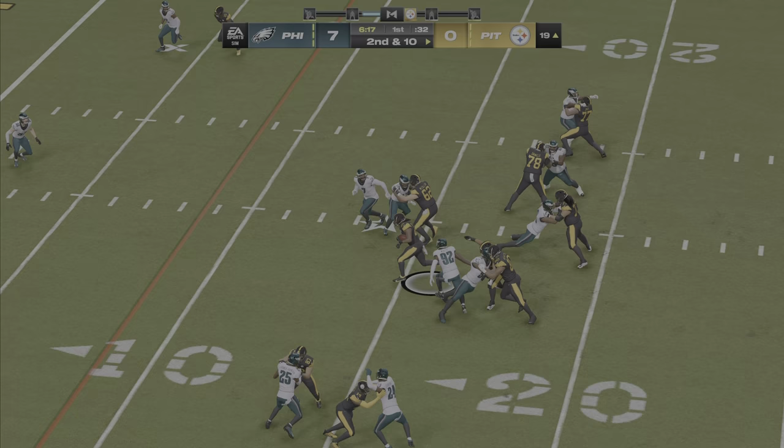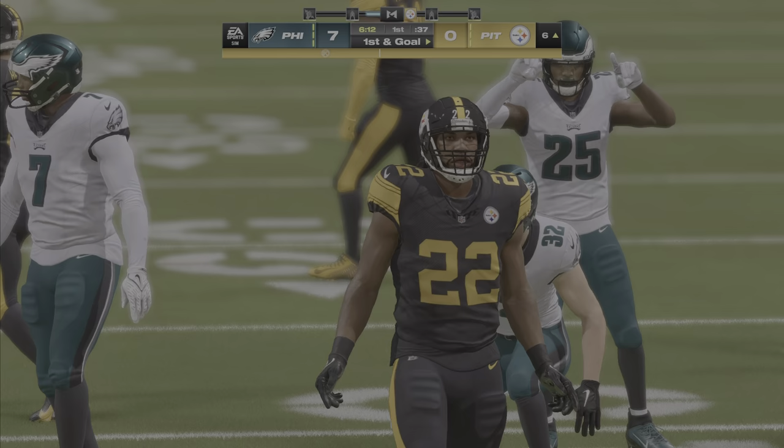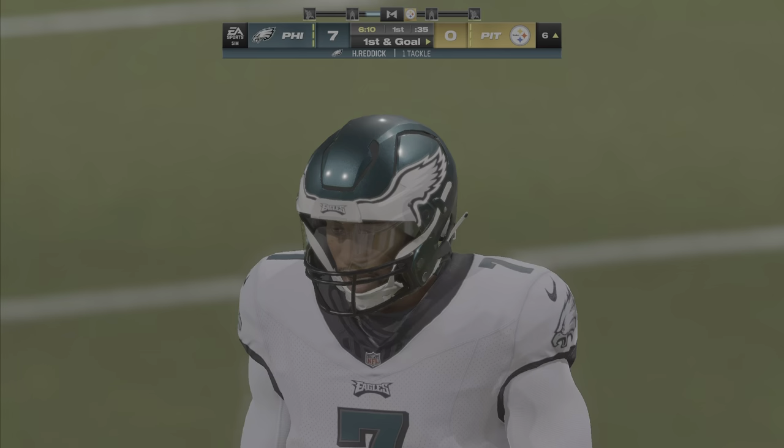They'll run again with Harris. And he will be brought down at about the 6-yard line. The pickup goes for 13 and sets him up first and goal.